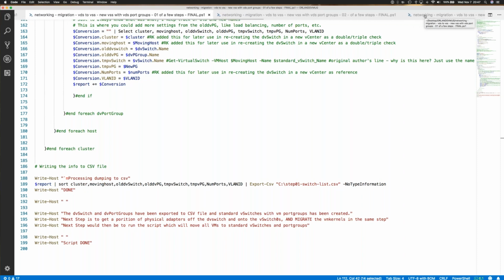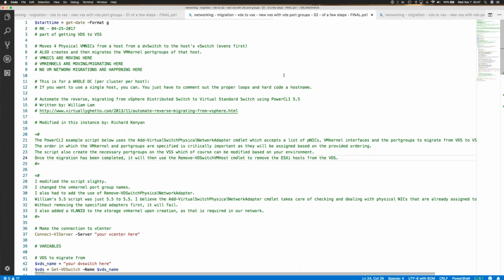The next step is, now that you have a vSwitch with your properly named port groups that are roughly exactly similar to your old ones, you can now actually move your VM NICs. And this again was by the lovely William Lam. I'm sure everybody on this broadcast knows who he is.